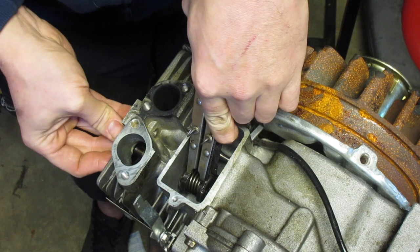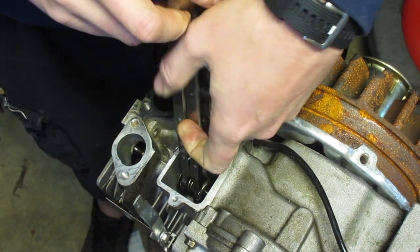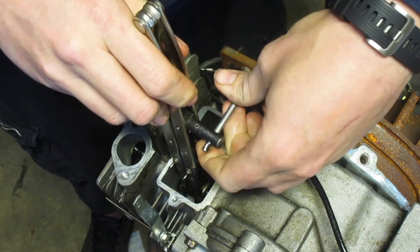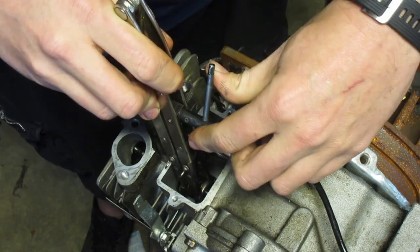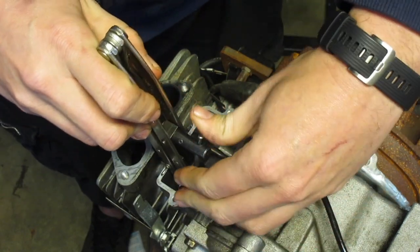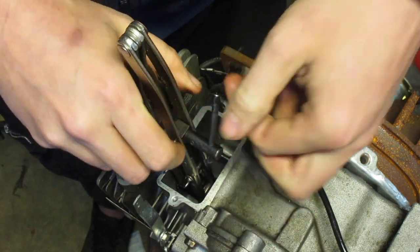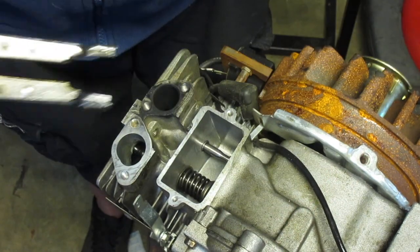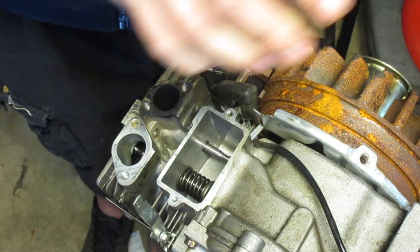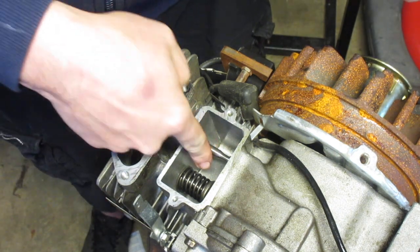This particular style of keeper, it's not the easiest. There we go. And then to release it, you just unscrew it. And there you have it. Should be in place now. Don't have to worry about anything else. You just do that for both.